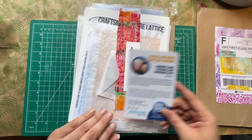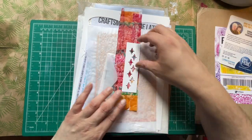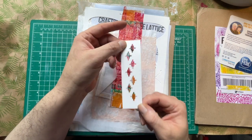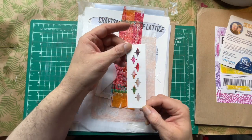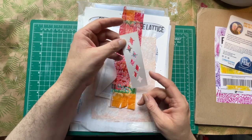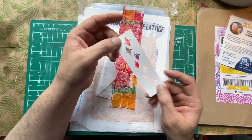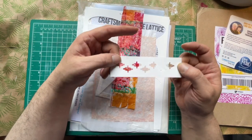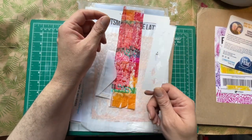Let's get to the good stuff now, the goodies. So the first goodie is this little stencil, and I don't know exactly which it came from, but it's probably like what they consider a boo-boo or an extra. They'll throw it in there, so that is awesome.